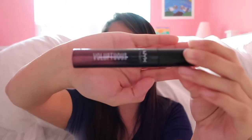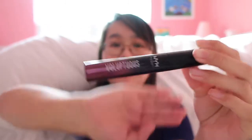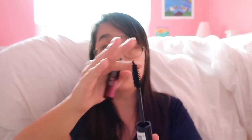And the next thing I'm pulling out is this NYX Voluptuous Mascara that I got at Nordstrom Rack, I think. Yeah, this is NYX Voluptuous Mascara. It's huge. It's a really big one. This one adds more volume. I also haven't used this yet because I'm waiting for my other mascara to run out. But yeah, this is what the brush looks like.